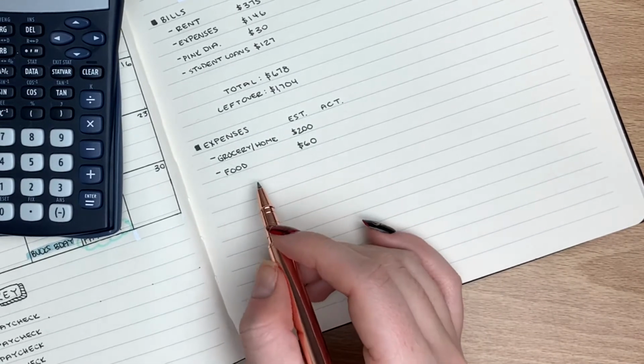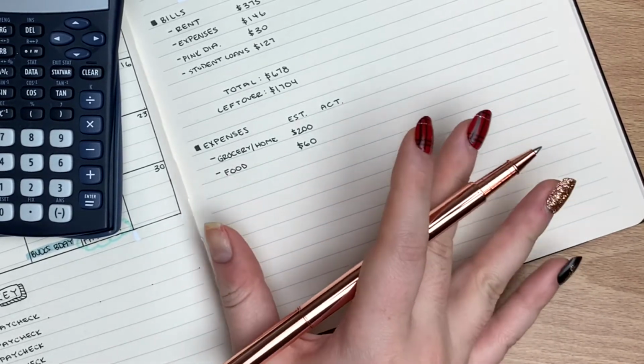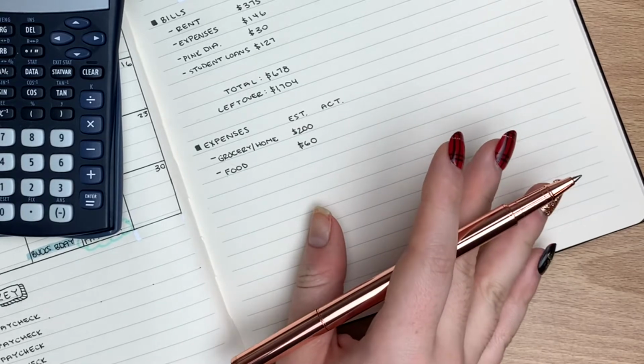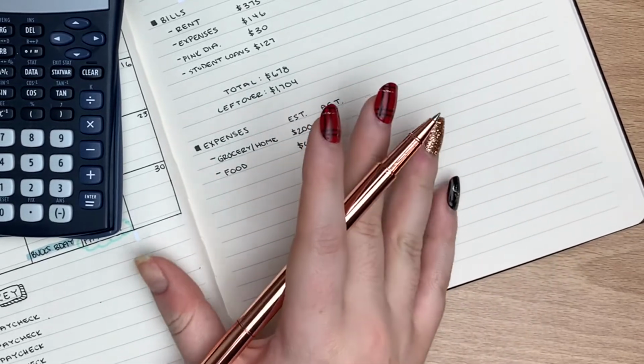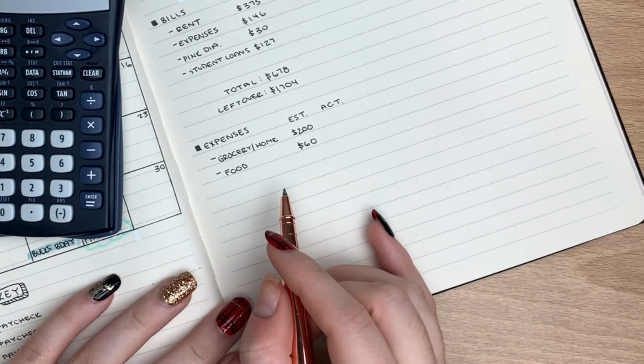Or my goal for this paycheck is to not have any spending money on stickers or planner things. That is my weakness, is spending on that stuff. So I'm not giving myself any spending money this paycheck.